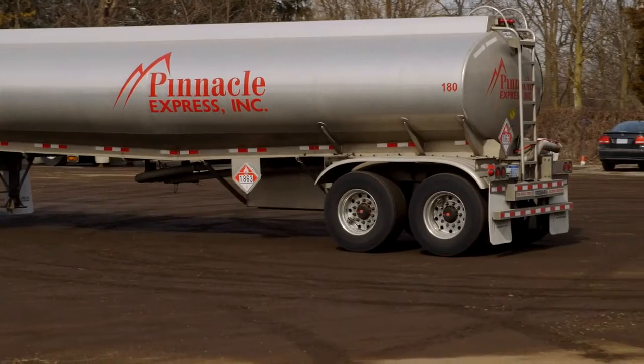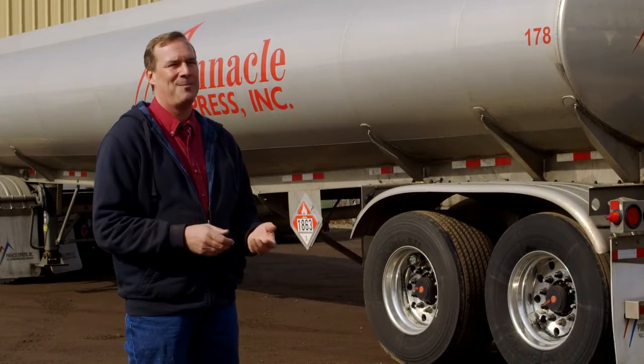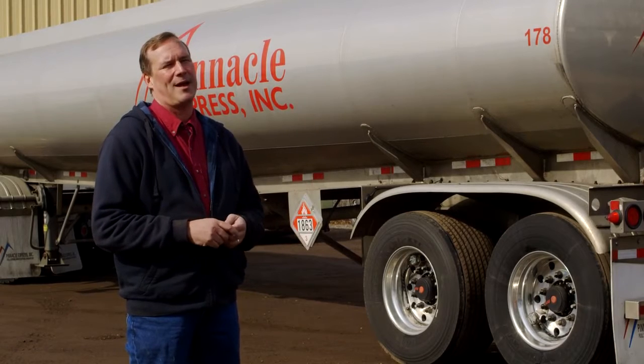Everything that we've spec'd since then has been disc brakes. The tractors since 2009, the trailers since 2010. The drum brake system is obsolete. So time savings, ease of maintenance, uptime, it's all there in that package.